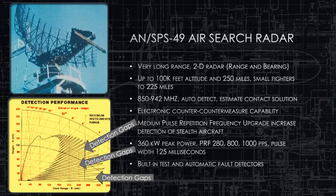So the 360 kilowatt peak power has a PRF, which is a refresh rate, of several different modes. It's got 280, 800, 1,000 pulses per second. The pulse width is about 125 milliseconds per pulse. The way you get those other pulses is you do different pulses in different directions. Keep in mind, this is a spinning 360-degree radar, and that's how you're getting the high PPS there, or PRF. The built-in test and automatic detection faults are a common thing to have now, but back when the SPS-49 came out, this was very unique, very nice to have built-in tests that you could run and say, oh, okay, the radar doesn't work, we ran this test, we know the array is not rotating or whatever. So instead of going out and looking at it, you could just run the test.